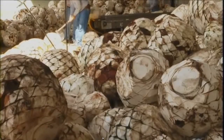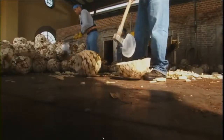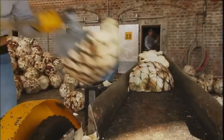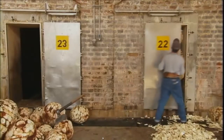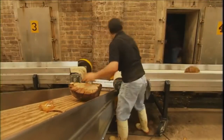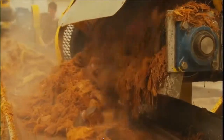Once the agaves make it out of the fields, they are halved and quartered and loaded by hand into small, traditional masonry ovens, where they are slow roasted in small batches for 72 hours to get just the right taste. Fresh from the ovens, the agave is placed by hand on conveyor belts and then macerated, a process similar to the crushing of grapes to make wine.